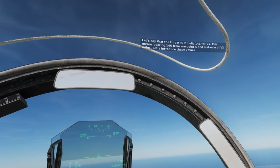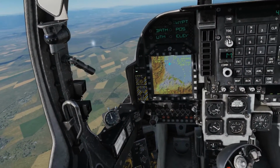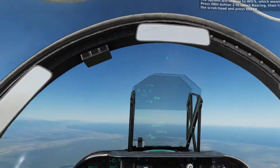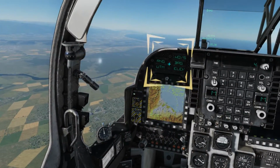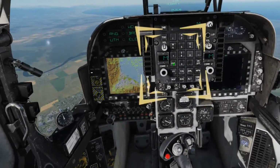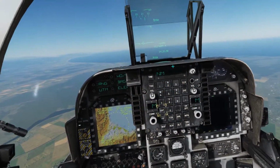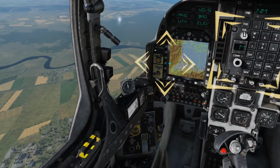Let's introduce these values. First, choose data by pressing push button 2. Verify that you can see a 4 on your scratch pad, which means that you have chosen waypoint 4. Press ODU button 1 marked waypoint. The options will change to WO/S, which means offset. Press ODU button 2 to select bearing, then type 146 on the scratch pad and press enter. Now press ODU button 4 to select range, then type 13 on the scratch pad and press enter. Deselect data by pressing push button 2 again and change scale if necessary. Verify that the offset point symbol is over Kovaleti Airport.